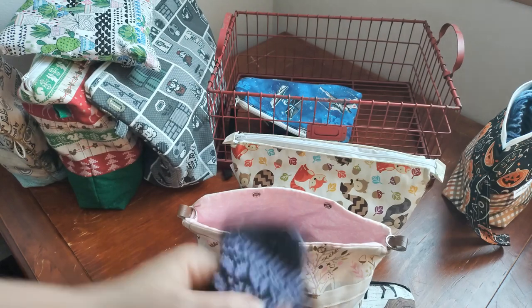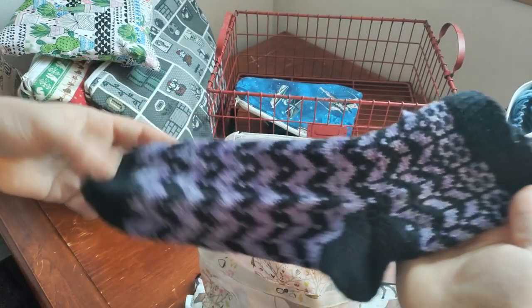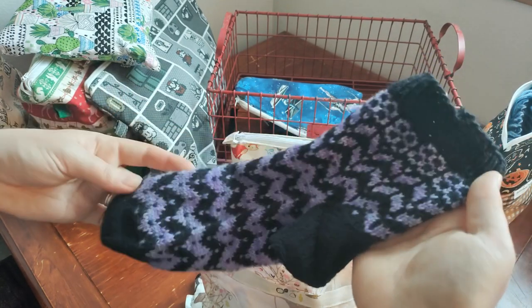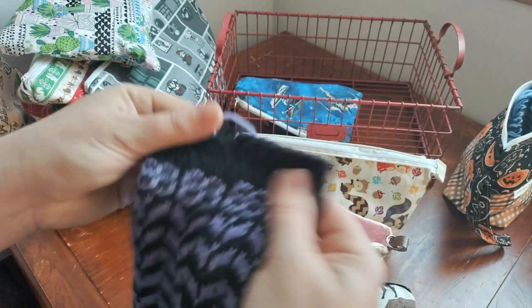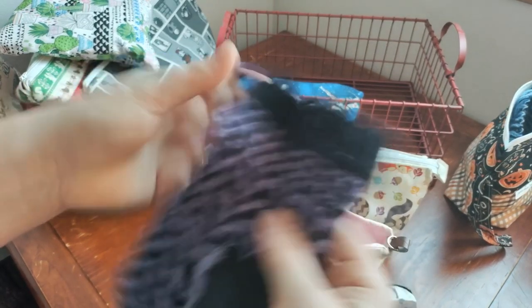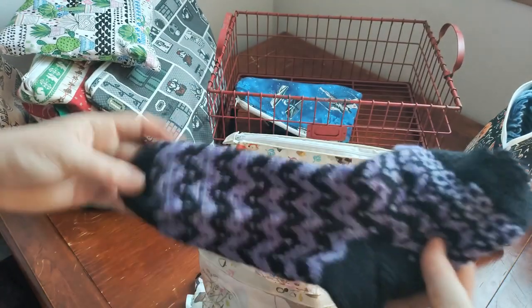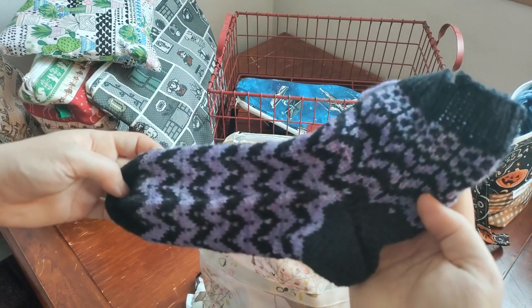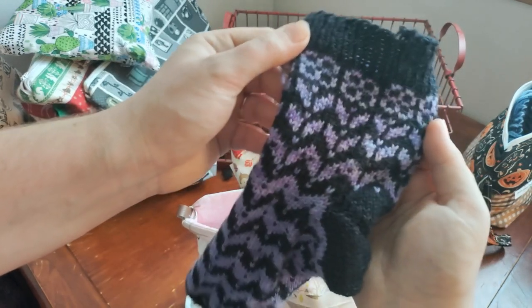So, I mean, yeah, I could rip out that second sock, knit it cuff down, because that's how I prefer it. I'd have to redo this one, too, if I was going to actually wear this pair of socks. I like the pattern. I think it looks really cool.